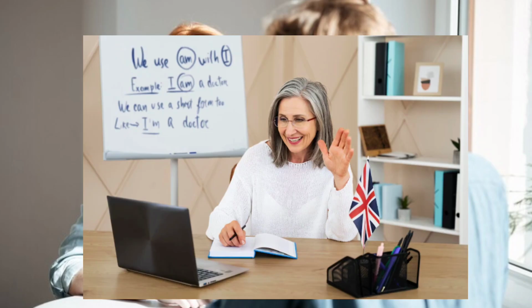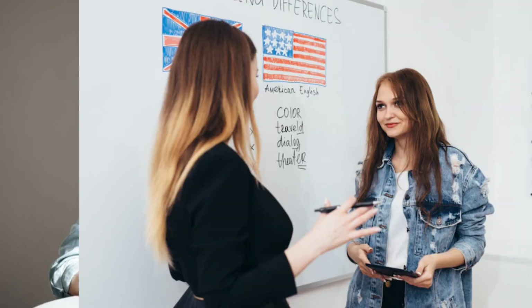Try this step. Stand in front of a mirror and talk about your day in English. For example, today I woke up at 7 a.m. I made tea. I went to work. It's okay if your grammar is not perfect. Keep speaking. There is a bonus idea you should remember. Record yourself, then listen to your voice. Try to improve your pronunciation day by day. Confidence is more important than perfect grammar.